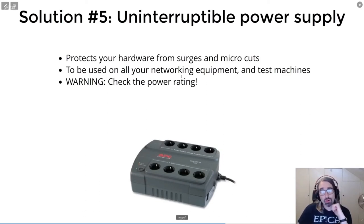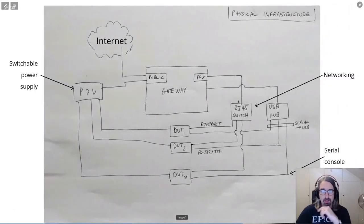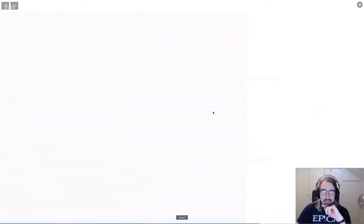And you want this for all your networking equipment and test machines, because what's the point of keeping your machine online if your router is going to go down and basically lose the connection anyway? So you need multiple ones. I don't think I have time to show this, but basically that's just a short graph of how things are connected. But we're going to see physically how things are looking. What the heck is going on?